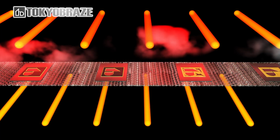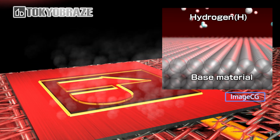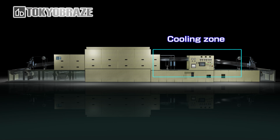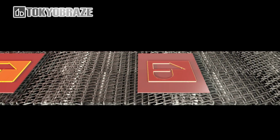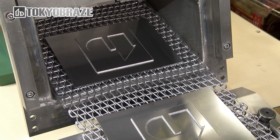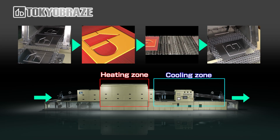When a product is heated inside the hydrogen-filled interior, the oxide layer bonds with the hydrogen to form water and evaporates. This results in the exposure of the metal atoms, then the melted brazing alloy moves between the two base materials and permeates them via capillary action. Next, the product passes through the cooling zone, and as the temperature decreases, the brazing alloy hardens and forms a strong bond between the two base materials. The product is cooled to room temperature by the time it exits the furnace, so it can be safely removed. This is how the continuous hydrogen brazing furnace allows for efficient and continuous brazing to be carried out.